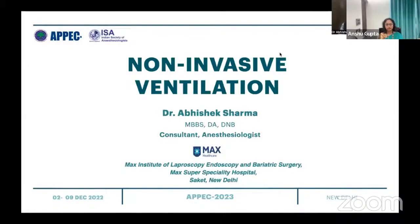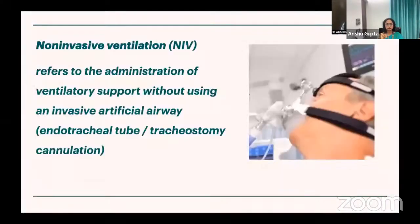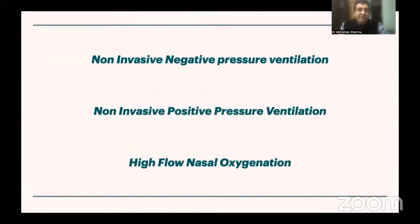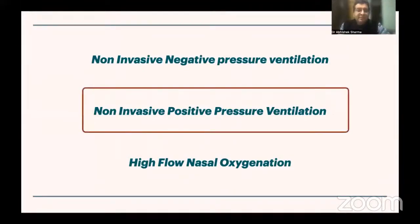Respected chairpersons, organizers, dear students. Now we'll discuss non-invasive ventilation. By definition, non-invasive ventilation refers to the administration of ventilatory support without using an invasive artificial airway. Broadly, there are three modalities through which NIV can be administered: negative pressure, positive pressure, and high frequency nasal oxygenation. The last topic has been taken in an earlier lecture. This discussion will be mostly about positive pressure.